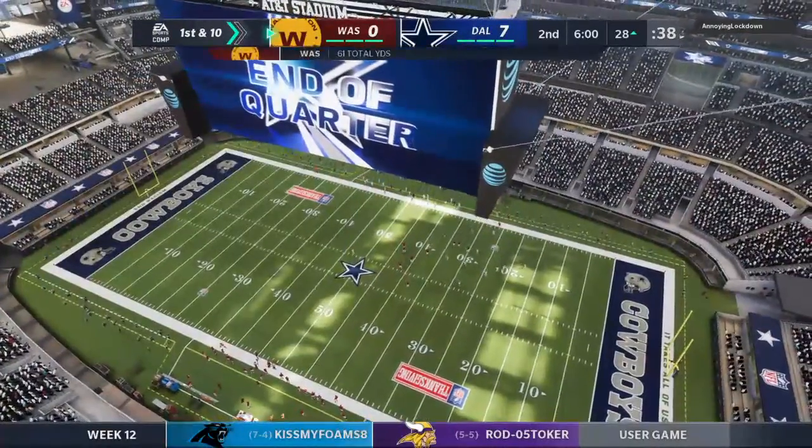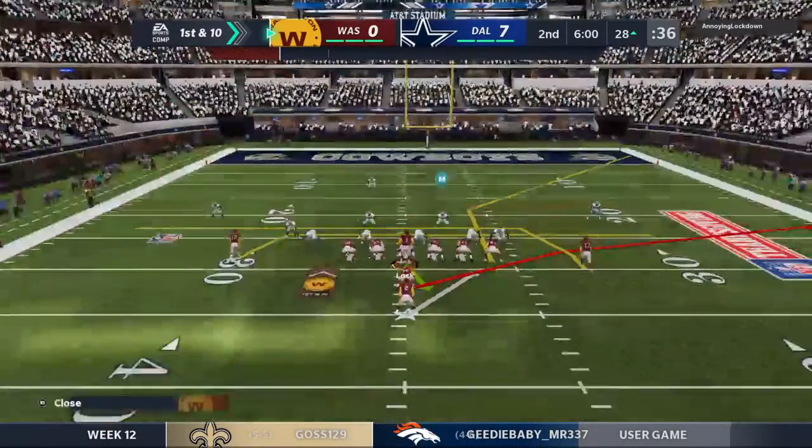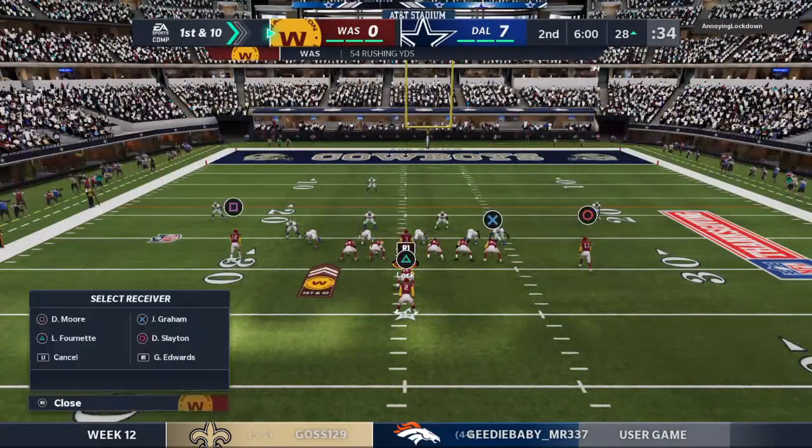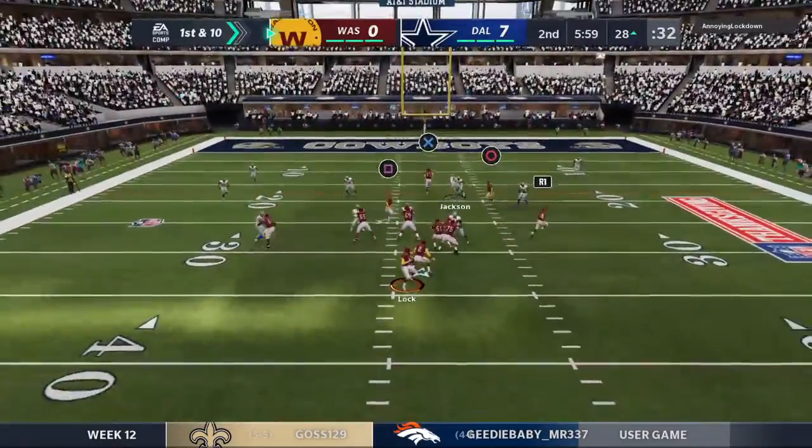After 7-0 on EA Sports. Washington, nothing. This offense finding its legs now. Here's another 1st and 10.